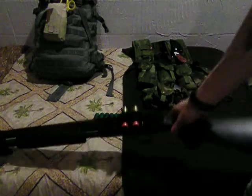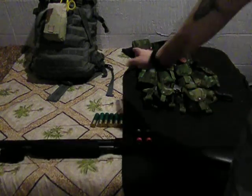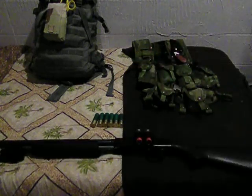Before I go any further, obviously there's a shotgun right here. Just want to safety check it. It's obviously not loaded at all. Nothing in the tube, nothing in the chamber, nothing like that. There are rounds, but it's not loaded at all. Just want to go over real quick.